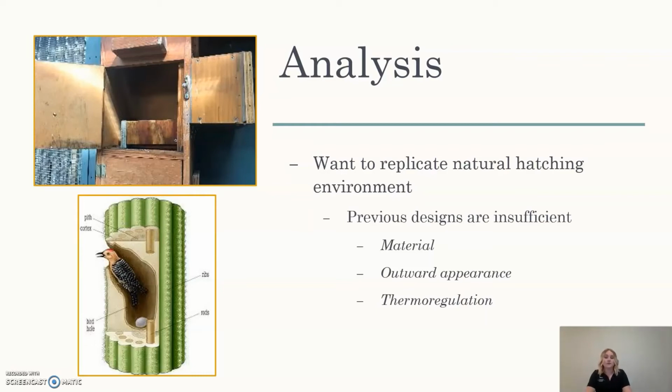So the third factor that we wanted to improve upon was thermoregulation, and this was the most important factor we found because a saguaro cactus has a natural heating and cooling cycle that can have a detrimental effect on the hatching eggs. So if the temperature were to get too cold, then it could freeze the egg, which would kill the offspring. And on the other side of that, if the saguaro cactus or the hatch box were to get too hot, then it would essentially boil the egg. And we don't want that to hatch the eggs.